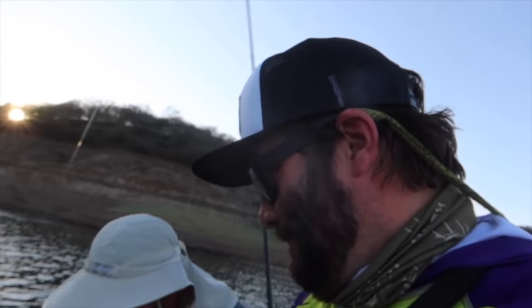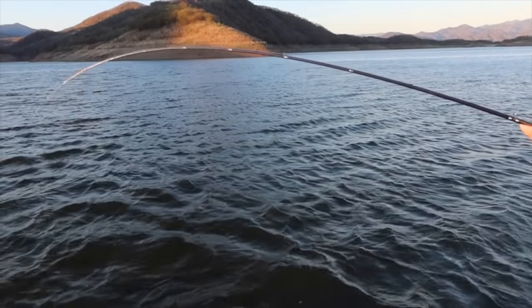That's what we like. Sweet. All right, one more fish. One more fish, man. Let's do it. We're going to win this thing. We need a bag, though. Just weigh him so we have a bag. It's a bag of fish.